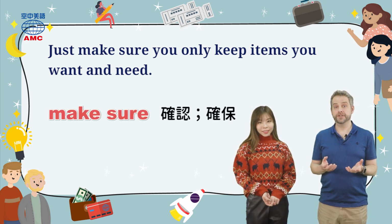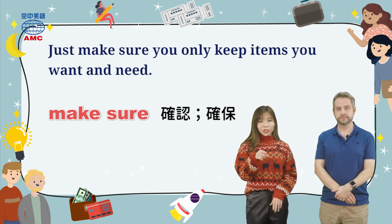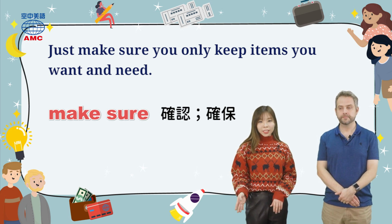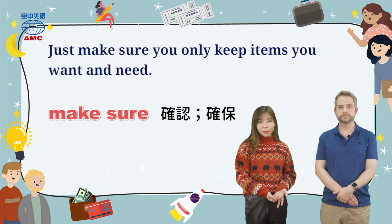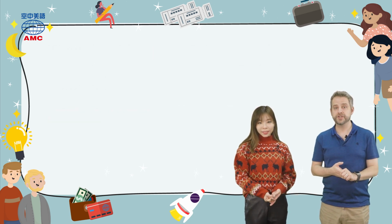And we very often use this phrasal verb for giving advice. Say make sure 就是确认、确保。那文章的意思就是说，不用担心家里完不完美，你只要确保你留下来的东西都是用得到。 Okay, and then we continue with a bit of extra information.